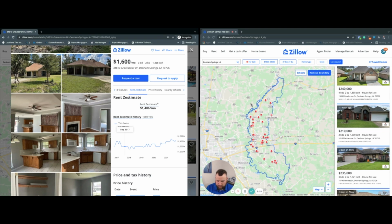Then you've got to add in PMI, and then your insurance and your taxes. I'm going to show you this on the screen in a second too. That's an extra $291 on top of the mortgage payment, so all in it's about $1,141 a month.